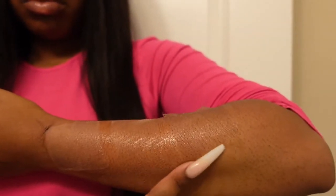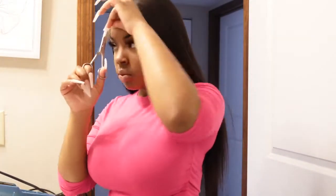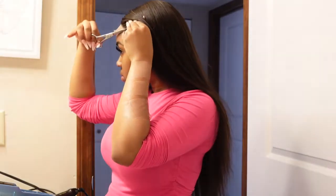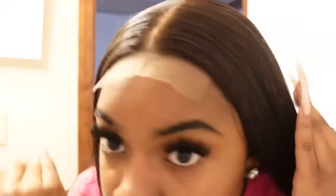The Swiss lace is my personal favorite, but yeah, the transparent and the Swiss lace are probably two of the best ones if you're looking for a good quality lace. Swiss would definitely be better, but transparent if all else fails. And that's pretty much all it is for the different types of samples.